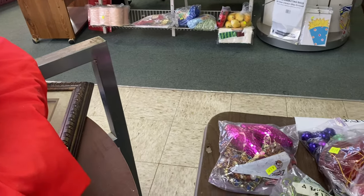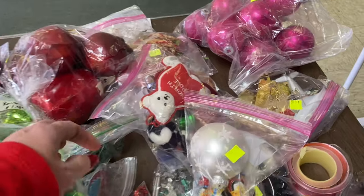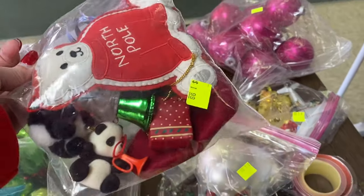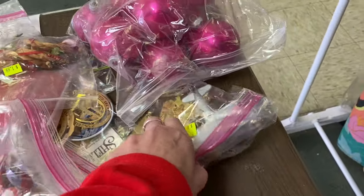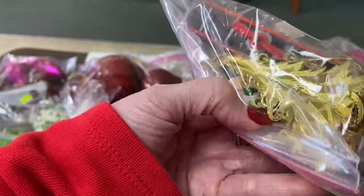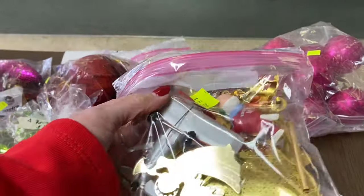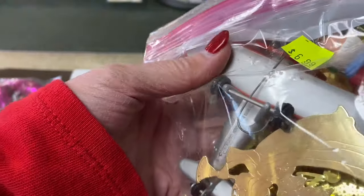I found this table full of little goodie bags full of Christmas ornaments. And you know, I love a goodie bag. I'm always talking about how our Goodwills and thrift stores don't have goodie bags, but Stacy had goodie bags. And lots of great ornaments paired together. I loved all of the gold. Again, saw in Dee's video that she picked up a bag of these gold reticulated and cut ornaments.